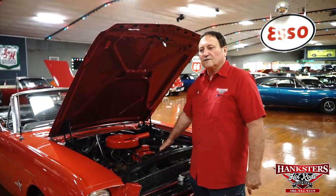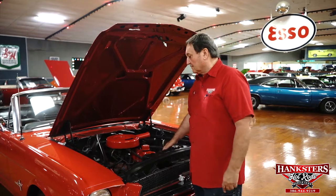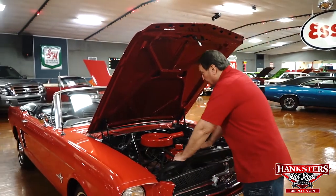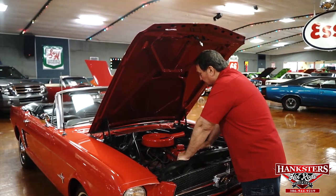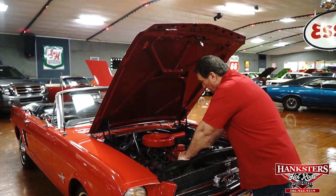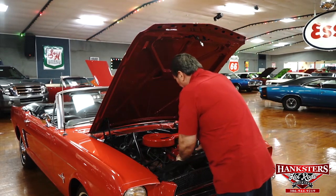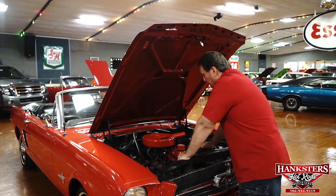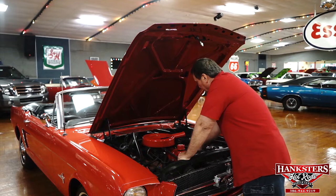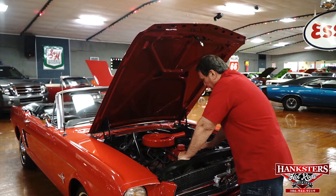But we're underneath the hood of our 1965 Ford Mustang convertible. Really a nice car. This particular car has the optional 200 cubic inch six-cylinder engine that came from the factory. Original exhaust manifold, cast iron, original style intake manifold. Nothing has been modified on this engine whatsoever, other than replacement, better grade plug wires. It's just absolutely the way it came from the factory.